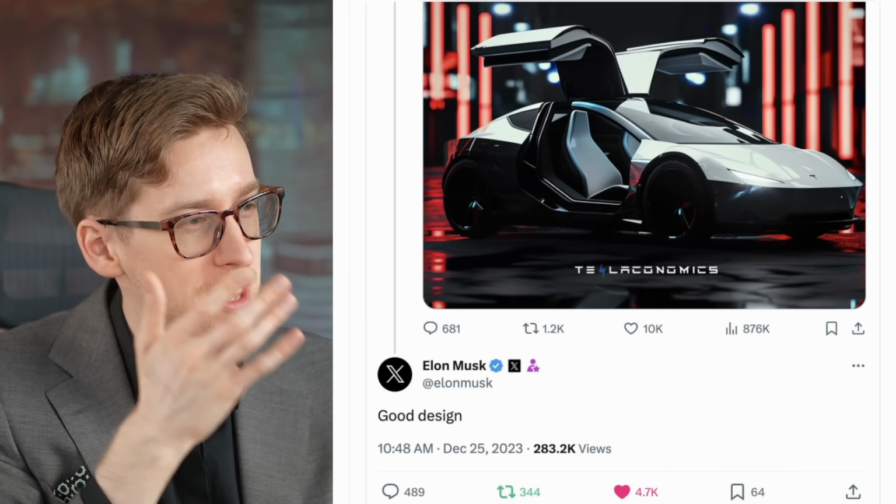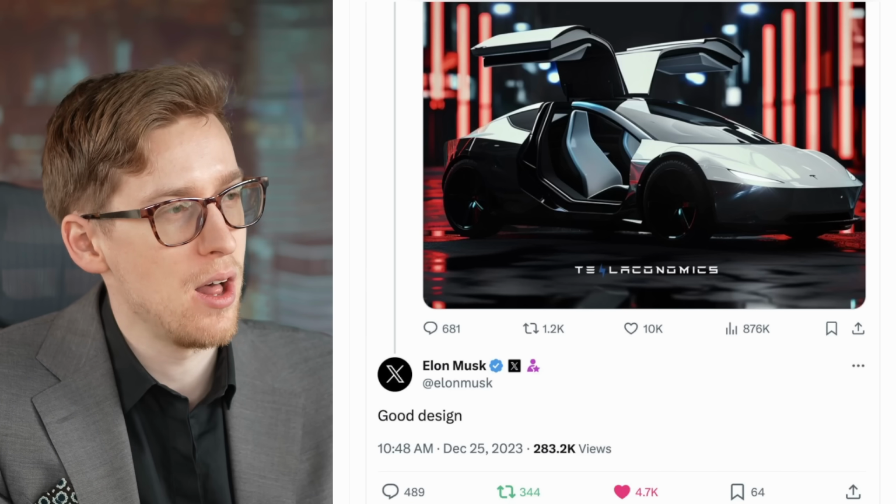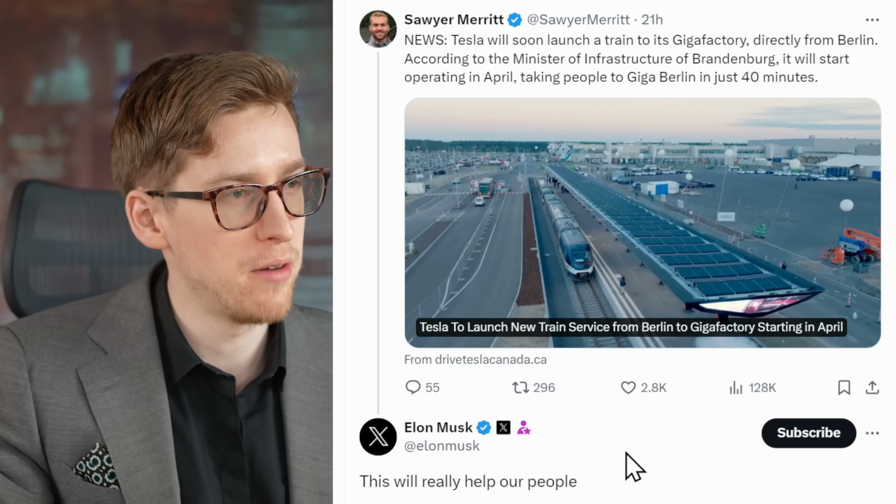Here, I actually found the actual post. Elon Musk specifically said, good design about this vehicle. Elon just commented on this post. This will really help our people, he said.